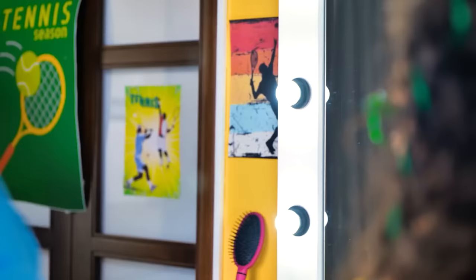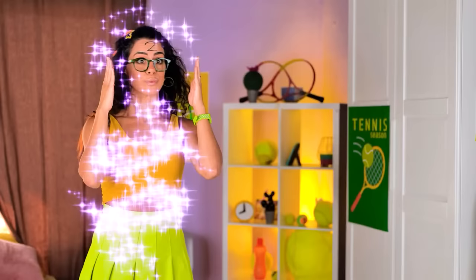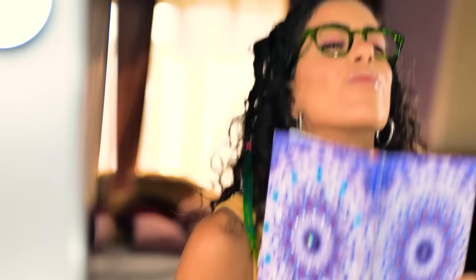Bella, what are you doing? Your room is super dirty. Clean it up, Bella. Okay, Mom. I don't need this anymore. Clean up. I have to get ready. What about tonight?